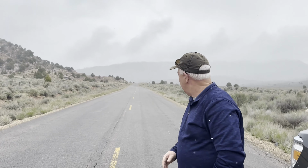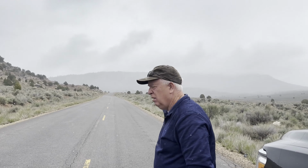So we're heading up Nine Mile Canyon. We haven't actually yet started in Nine Mile, but you can see the weather, it's snowing, sleeting, winds blowing, maybe not the best day to be up here. Okay, so we're entering officially Nine Mile Canyon. Everybody excited? Thrilled. Cold.